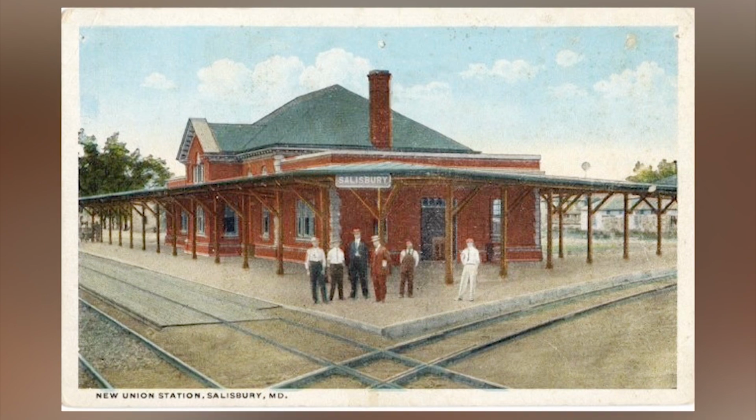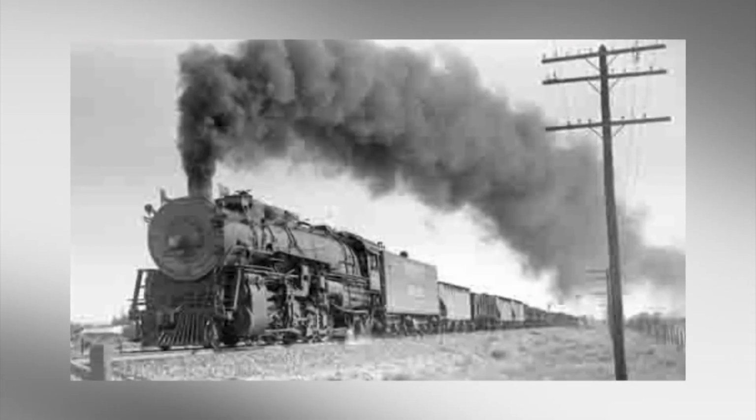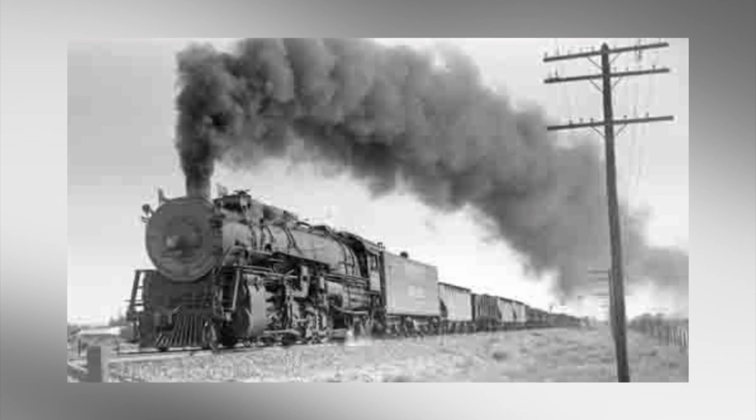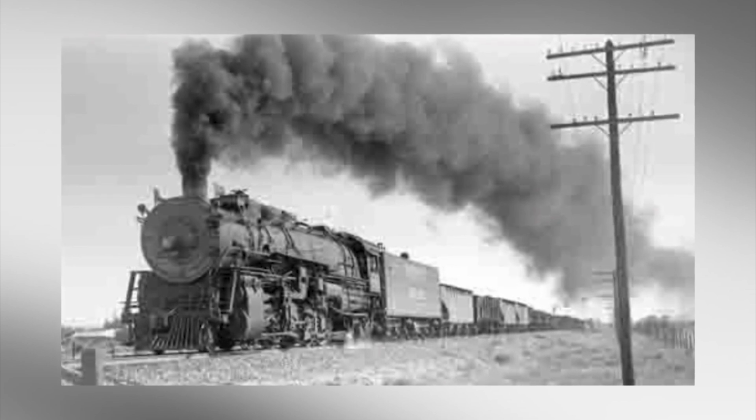So it went up in 1914. But the story of what was going on goes way back much further. And it goes to the arrival of the railroad, of course, because it's a train station. So the railroad comes down from Wilmington down to Delmar in like the 1840s, 1850s. And eventually it comes all the way down south and gets to Cape Charles.